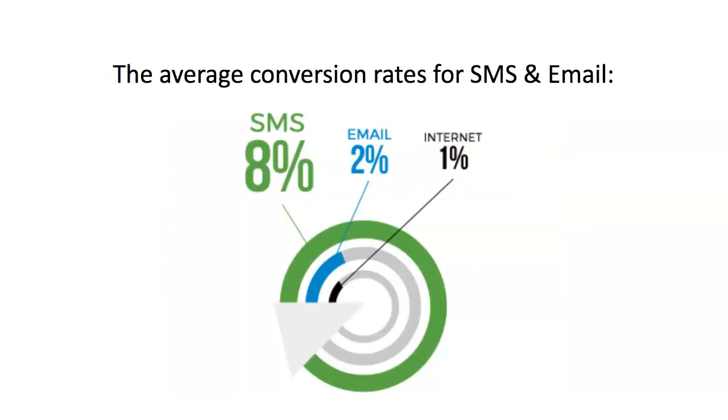Now, if all that wasn't enough to convince you of the power behind text messages, I think this final point's really going to drive the message home for you. So if we look at the average conversion rate for SMS versus email, it's pretty crazy. Look, the average conversion rate for an email is a measly 2%, while the average conversion rate for SMS is 8%. That's a 4x increase in conversions just by switching from email to text messaging, and the average for the internet as a whole is only 1%. So that means SMS converts 8 times higher than the average of all internet marketing.